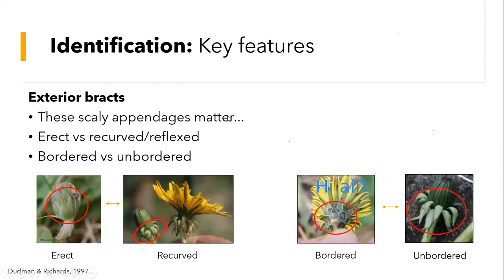Another key feature to be aware of are these lovely little scaly appendages at the bottom of these developing buds, called exterior bracts. Exterior bracts matter an awful lot. In some species, they might be erect and appressed, just like this bottom right picture here. So you can see these scaly appendages are upright, so they are erect. Or they could be recurved, just like the next picture over, bent downwards. And so the position of these scaly appendages can be very different depending on the species that you're looking at.